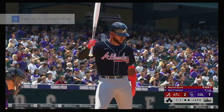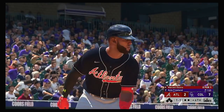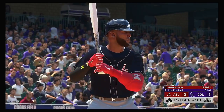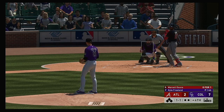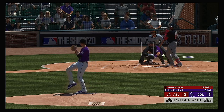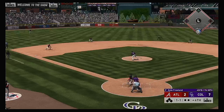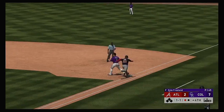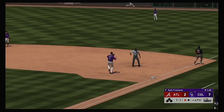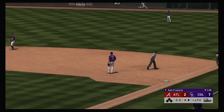Striding into the box, Marcell Ozuna. He was a strikeout victim in his first try. Yeah, but it was a good changeup, Matty. Good arm action on that pitch. Look for him to try and stay back a little bit more. Let the ball get a little deeper. Don't be shocked if this pitcher tries to rush a heater right here. Throw to first in time. One gone here in the fourth.